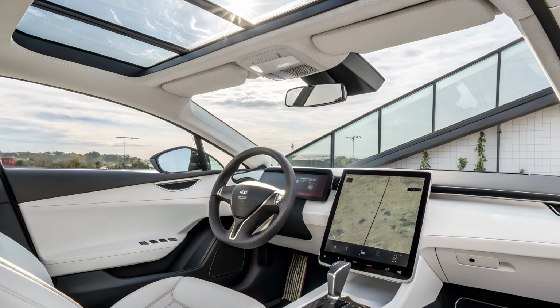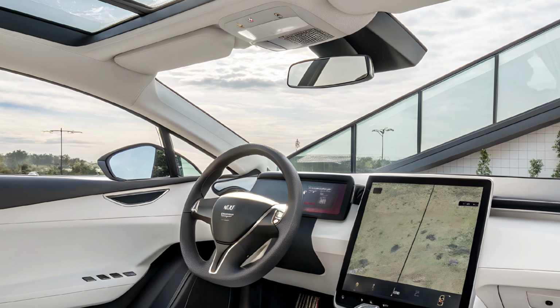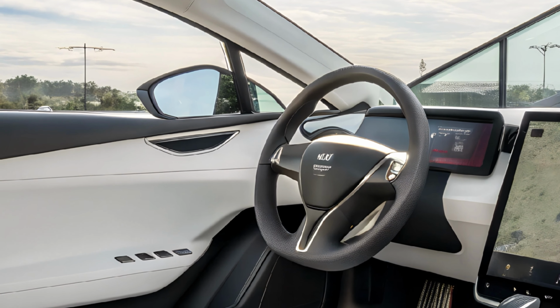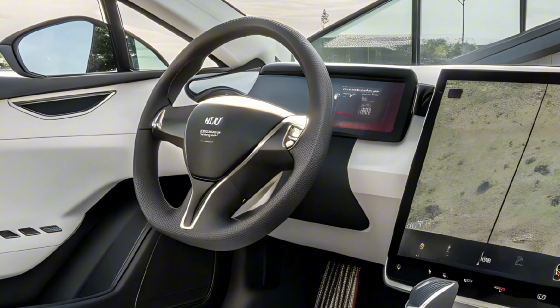With up to 7 seats, a massive glass roof, and minimalist styling, it feels more spaceship than SUV. The 15-inch central touchscreen runs everything from climate control to video streaming for the kids. And with over-the-air updates, your car actually gets better over time.